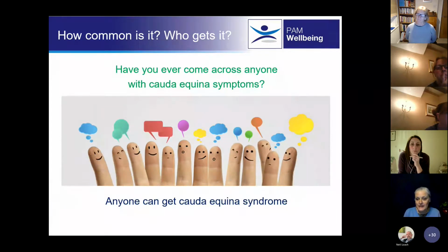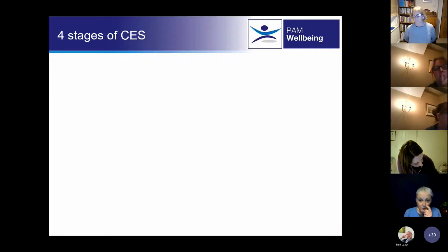So how common is it? Who gets it? Well, we're told it's rare, but anyone can get it. So hopefully with the examples that I'm going to give you, you're going to think, well, there's some young people that got it. It could be an older person. It doesn't favour anyone. Anyone can get it. There is no particular pattern here. There are 4 stages. So you can categorise it. You don't need to categorise it.